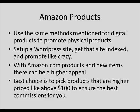Blu-ray players, 3D Blu-ray players, television systems, as I think I mentioned, golf club sets, so new sets of golf clubs. Those types of things are going to be over $100, which is going to give you a better chance to actually make a little more commission. And that's what I would focus on.